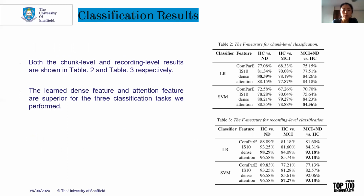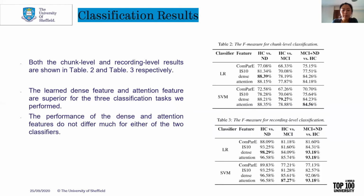By comparing the results in each table, we could find that compared with the baseline features, the classification results of the learned SincNet feature and the attention feature are superior for the 3 classification tasks we performed. And also, the performance of the SincNet and attention features do not differ much for either of the 2 classifiers. By comparing the results between the 2 tables, we could find that the performance of the features and classifiers at the recording level is better, but consistent with the performance under the same situation after majority voting on the chunk level labels.